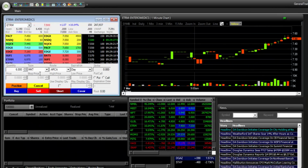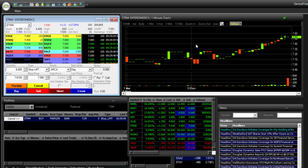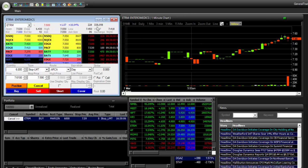There is a high momentum on the stock, as you can see. I'm planning to take 6,000 shares above the price of 760. As you can see, there is a kind of resistance over here. The volume right now is increasing, so it's actually pretty good.